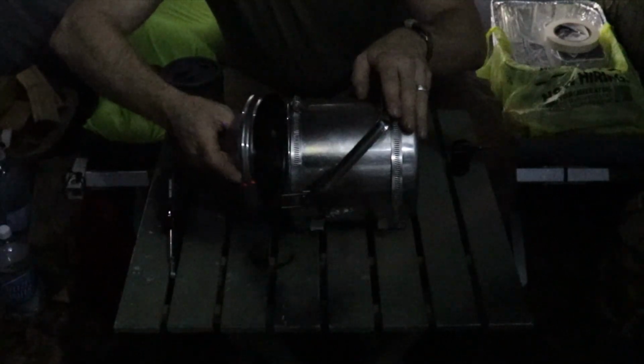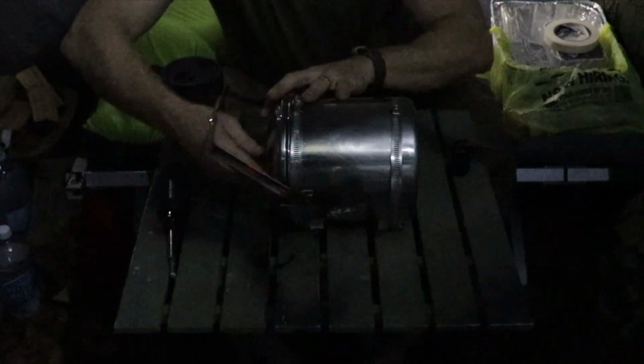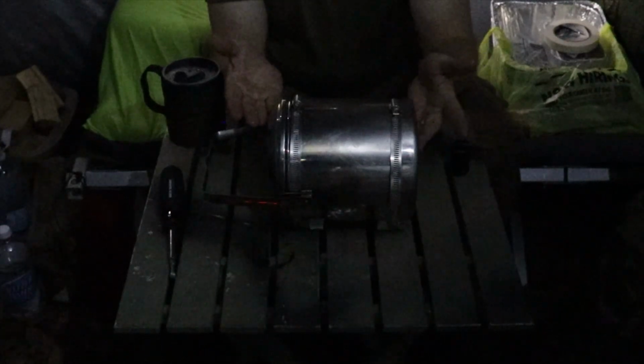Now, if I put my lid on and lock it into position, it's good to go. Exactly what I need it to do. Exactly what would happen when you put it on a twig stove.